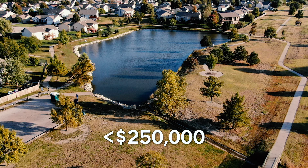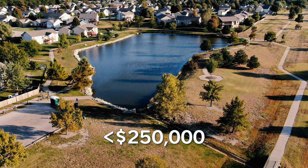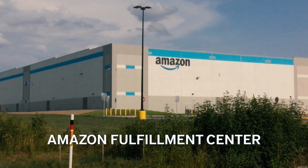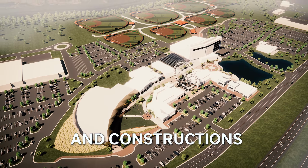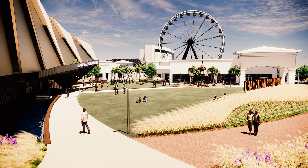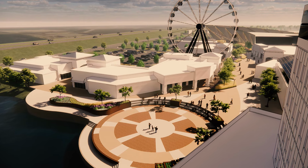Housing is a strong point though. Most homes are priced under $250,000, which makes it attractive for first-time home buyers or just anyone on a budget. And here's where things get a little interesting. Park City is actually booming. The Amazon Fulfillment Center that opened in 2021 brought a ton of new jobs, and now they've got new developments in construction like Champtown and the Park Center that are totally going to transform this suburb.